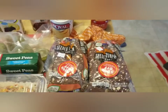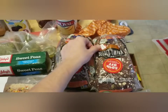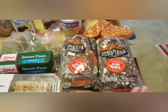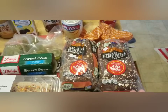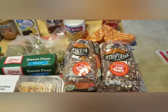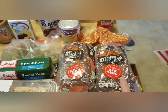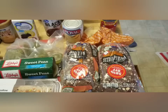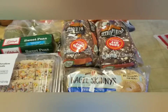Let's scooch down here. I picked up these two seeded pumpkin breads. I will just throw the whole loaf in the freezer, and then my kids for breakfast can pull out a slice or two of this. There's always muffins, anything like that. I will just throw in the freezer and they can pull one out and toast it and then throw some cream cheese or peanut butter or something like that on it.